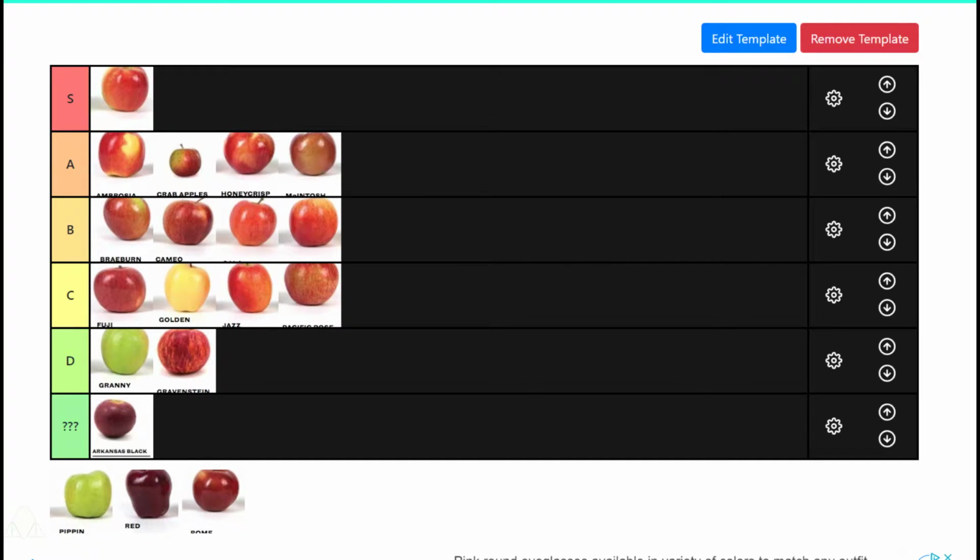It is a cross between some older species. I believe it is a cross between Ambrosia and I want to say Granny Smith, but I'm not too certain on that. I'd have to check my math. But I know that it is pretty new. It is taking the market by storm.